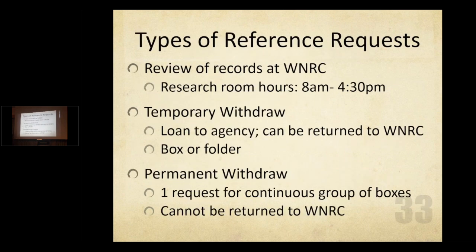There are three types of requests. The most common is just a temporary withdrawal, where it's loaned to the agency, and then it can be returned to WNRC. The next one is a permanent withdrawal. That's what we call a PW, of a folder or box, where you don't plan on returning that file or box to WNRC. And then we also have review of records, where you can come here. We'll pull your files or boxes off the shelf, bring them down to our research room, and you can set up an appointment to come review them on site here at WNRC.